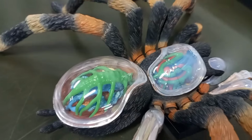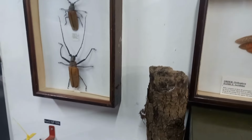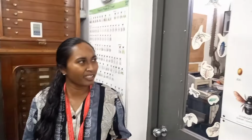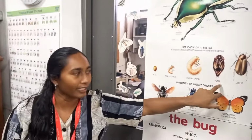Miss, is this based on a toy or a real spider? Oh, this is inside. You all know beetles, right? In an insect life cycle, most of the time it's an egg, then you have the larvae, then the pupa, and then the adult. Most insects have that basic life cycle. So it's not a centipede, it's just the larvae. That's a big spider up there.